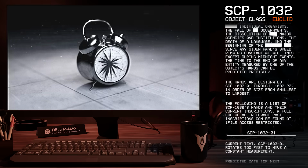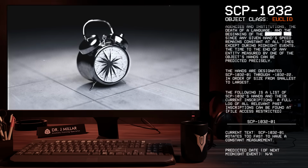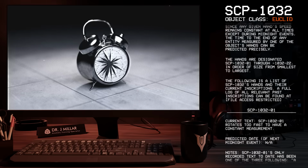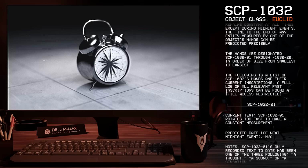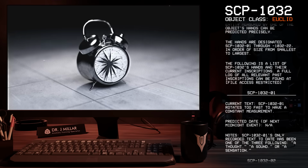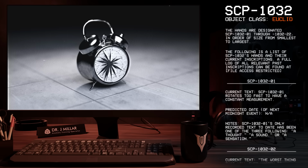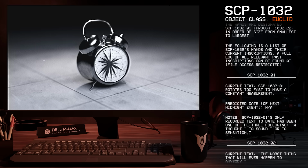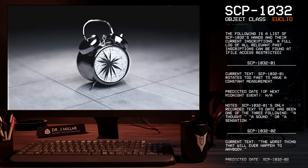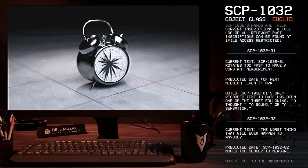The hands are designated SCP-1032-01 through 1032-22, in order of size from smallest to largest. The following is a list of SCP-1032's hands and their current inscriptions. A full log of all past inscriptions can be found at SCP-1032-1. Current text: SCP-1032-01 rotates too fast to have a constant measurement. Predicted date of next midnight event not applicable.